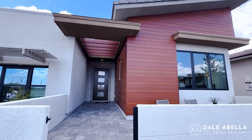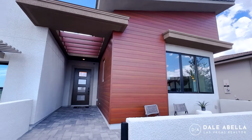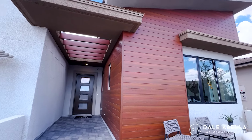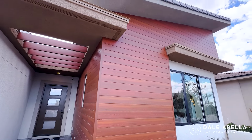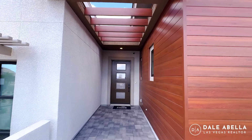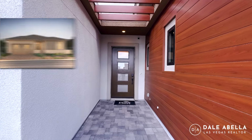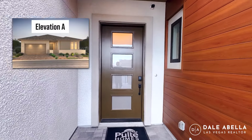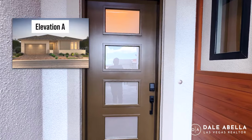You have 3 different elevations you could choose from when you build from lot up. That's just how the exterior looks. But also the important thing about the elevation as well is it does affect the interior, because elevation A is no charge, right? And you're going to have 10-foot ceilings for most of the home.